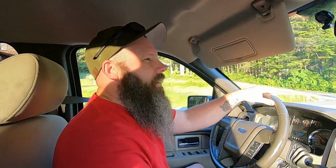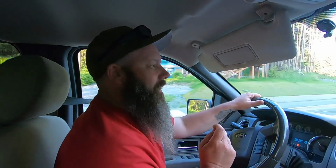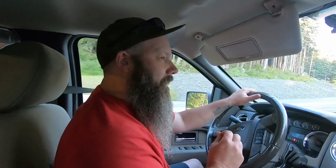Why do we love Southeast Alaska so much? Because it's beautiful. I mean, to be honest, I don't want to make people hate me, but I think Southeast Alaska has everything that the interior Alaska has, and also the ocean. Unless you're going down the Kenai Peninsula.